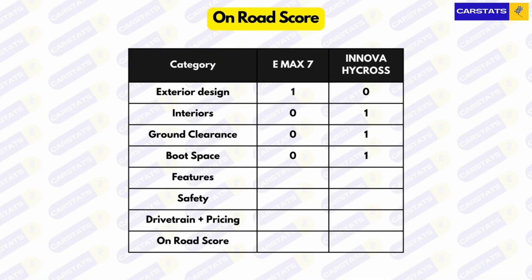When it comes to boot space, the BYD eMax gets 180 liters with all 3 rows up, and with the third row folded it gets 580 liters. The Hycross on the other hand gets 300 liters of boot space with all the 3 rows up, and if you fold down the third row you get a massive 991 liters. So when it comes to practicality, the Hycross gets this point.